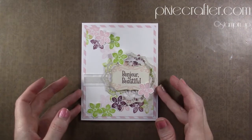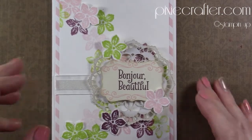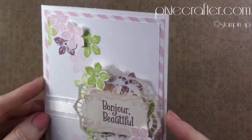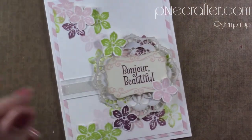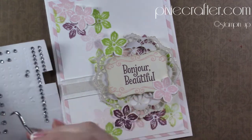All right, so that is it. That is our card for today. Let me zoom you in a little bit more. Look at that. Isn't that so pretty? We got some dimension. If you wanted, you could go ahead and add some rhinestones maybe to those photos. Actually, let's go ahead and do it. I have a hard time suggesting things that you can do and then not actually doing it.